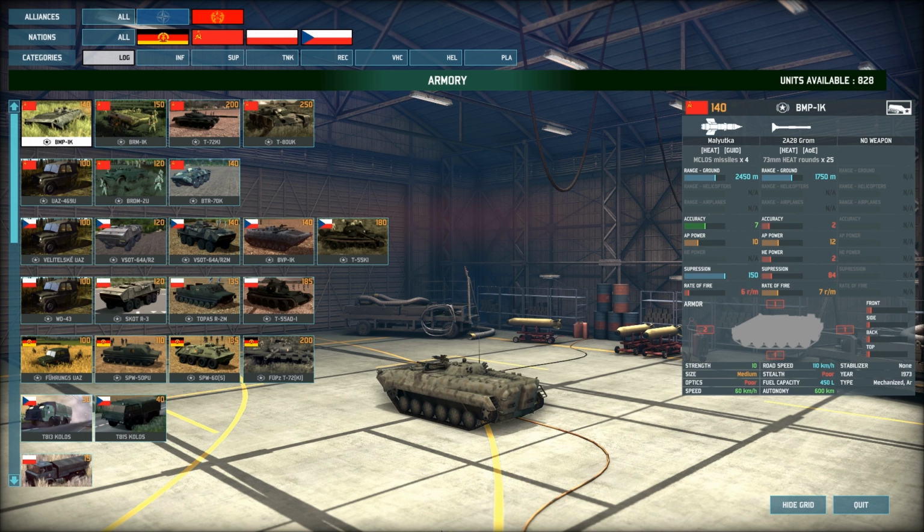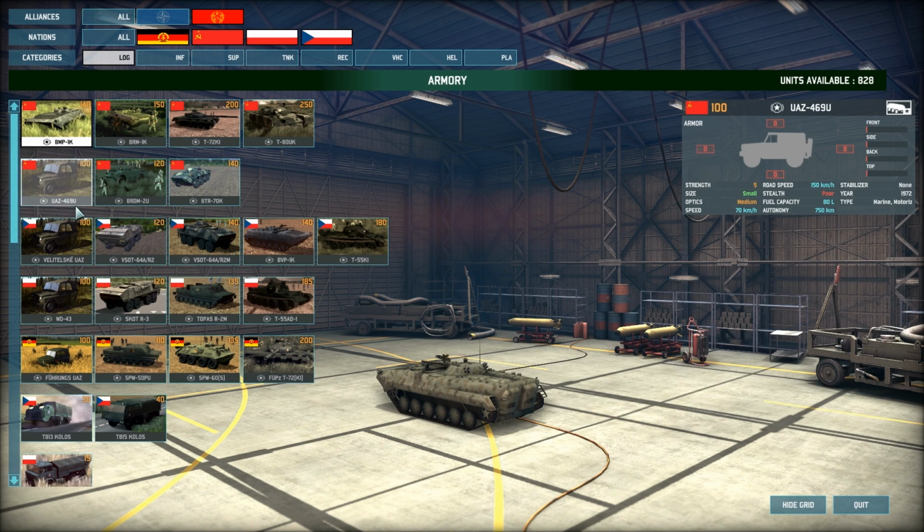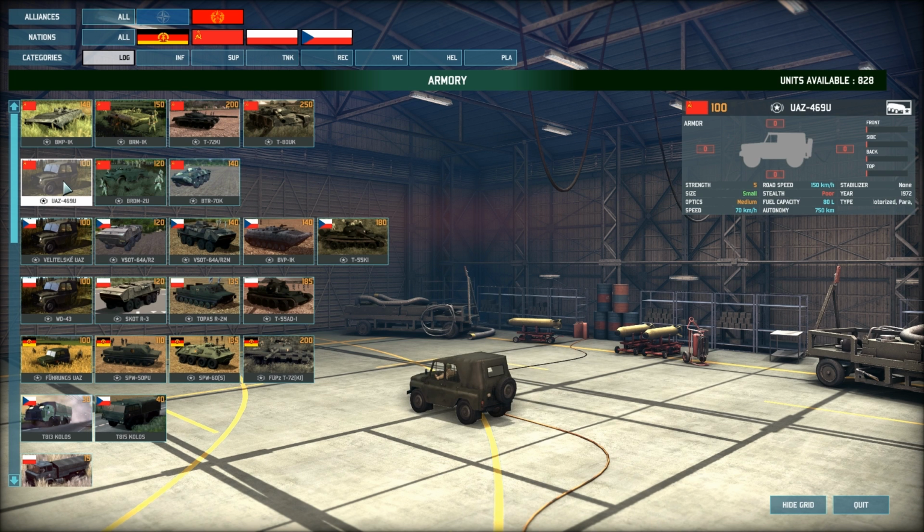So, to start off with, I'm just going to go through a few of the units. The first one I want to look at is the UAZ. This is the same as every other UAZ variant that you can get from any nation, from Russian, Czech, Polish and East German, sorry. Now these all have exactly the same stats. They are your normal command jeeps. They have the small size, and they have 70 km/h speed, which is roughly 40 kilometers slower than the fastest NATO Jeep that you can get, which was the Iltis Kado. So it's a decent vehicle if you need something that can hide in small places.